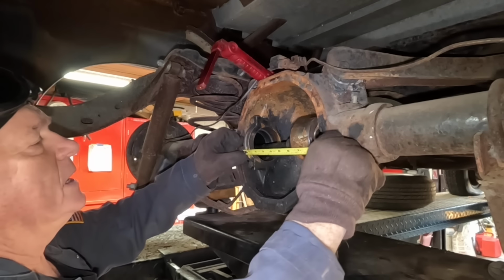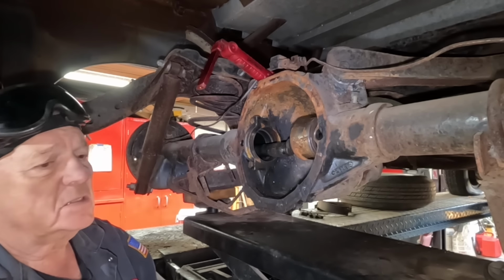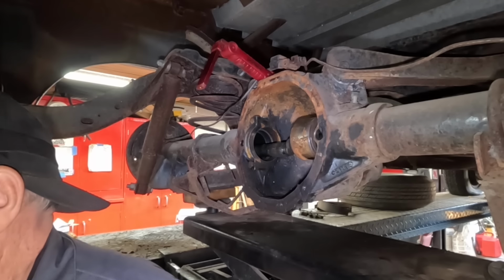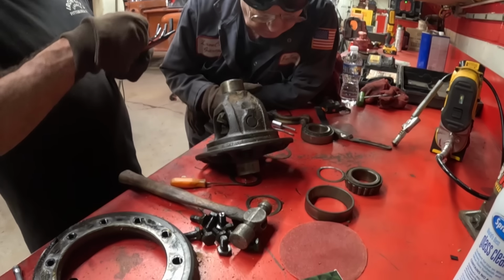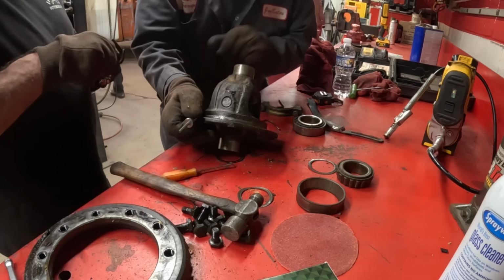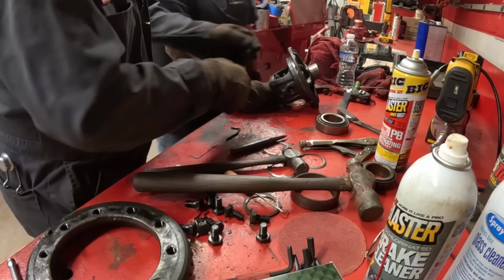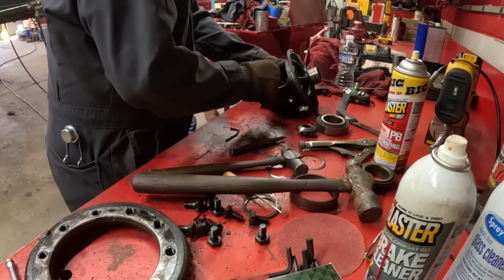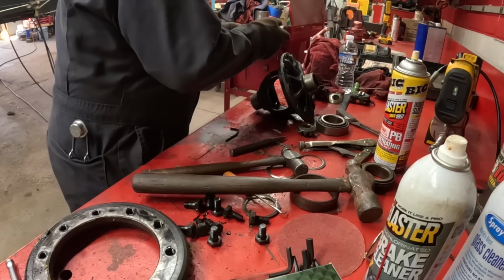It'll fit in there that way, but that's not giving us really what we need. Let's get that ring gear off of there, Rich. Okay. So we're still stuck, it might be a roll pin. Yeah. Okay. Rich? Yeah. That's what I say. Look at that. I know.